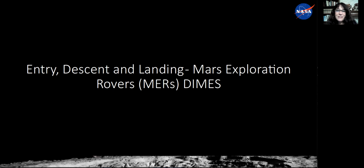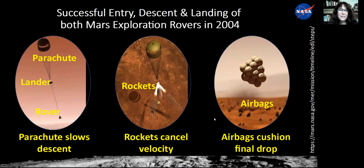On to entry, descent, and landing phase with the Mars Exploration Rover DIME system. In 2004, there was successful entry, descent, and landing of two Mars Exploration Rovers. This graphic shows the phases of landing, where the parachute slows descent, then rockets cancel velocity and airbags cushion the final drop. The DIME system plays a role in this canceling velocity aspect of the descent.